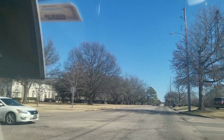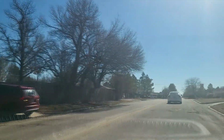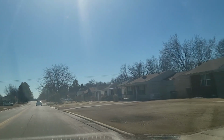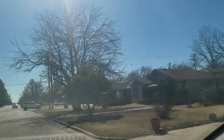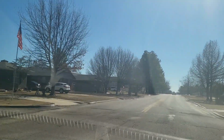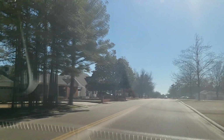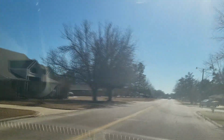These are the kind of homes that will skew the median home values in a city. When you have a pretty diverse range of homes, as you've seen, from ramshackle to just nice bungalow-type homes to the large mansion homes. And for a city of around 30,000 people, there's a lot of really higher-end looking homes in this town.